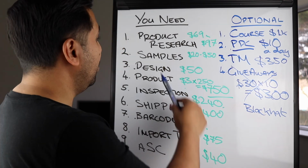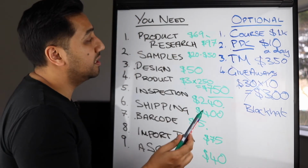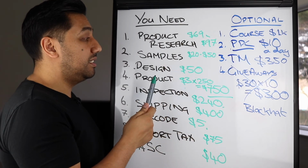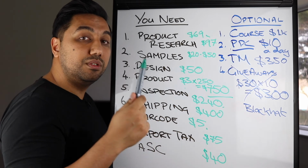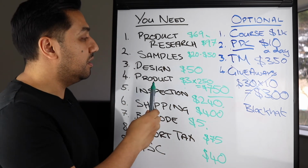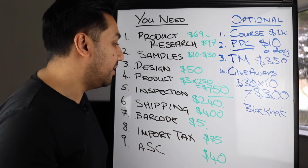Now, how much does all of this actually add up to? Well, remember, you're going to need the product research program. You're going to need to order your samples. You're going to need the design as well, which includes your logo, your photos, and the packaging as well. You're going to need to order your product, which in this example, we're going to say $750.